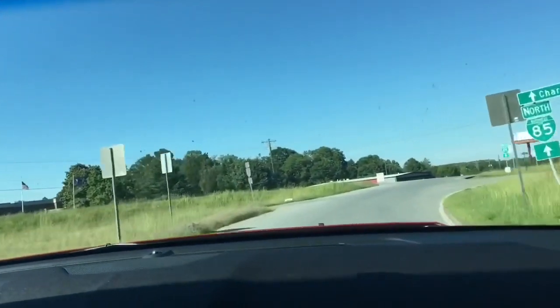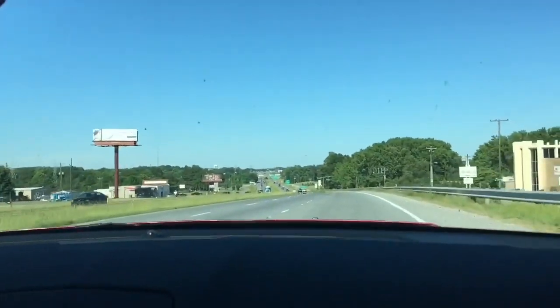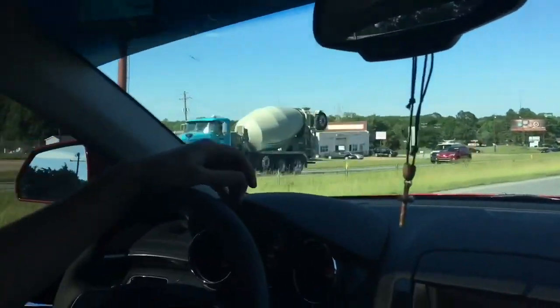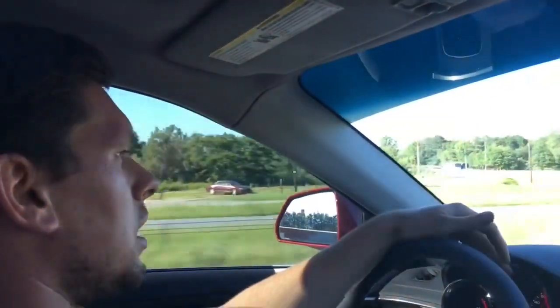All right. So this is business. E85, right? Yeah. What year and model is this? 2011 CTS-V.